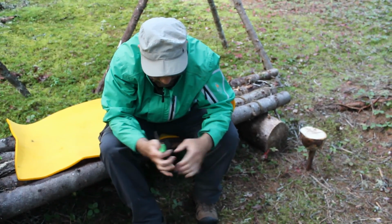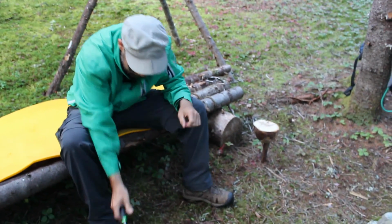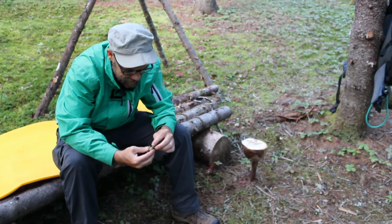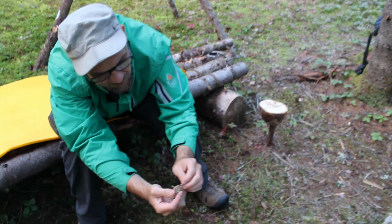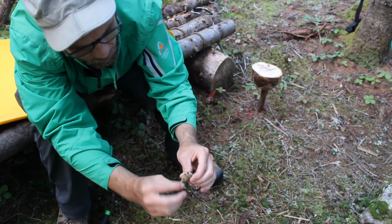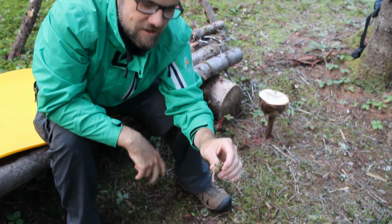It's a shame. You really have to be on your guard to try to get these. I'm gonna try to open another one, but I highly doubt that there'd be anything in there. Oh yeah, I can see right there, right at the top. There's a hole in that one. Means a worm got to it. And this one's got a hole right there. So unfortunately, no hazelnut for us.